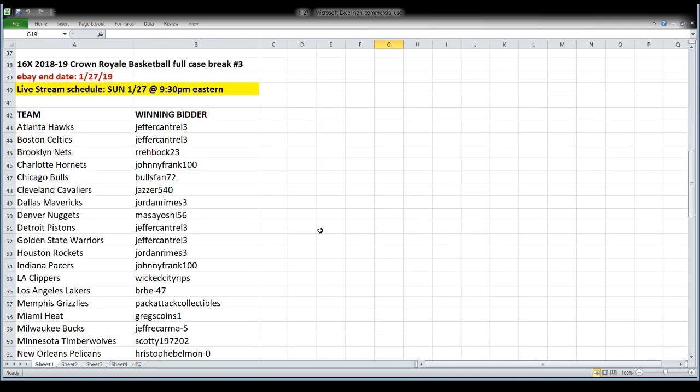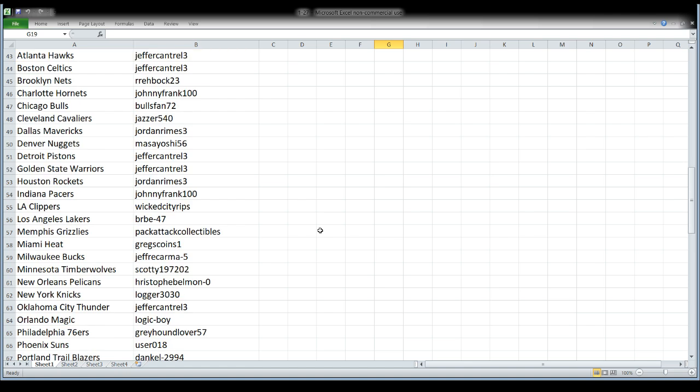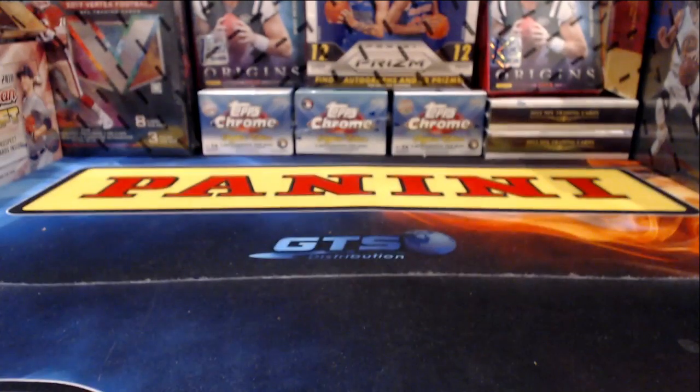So a 16-box case of 18-19 Crown Royal Basketball. This is a full case break. It is break number 3. Team names are on the left, winning bidders once again across from each team on the right-hand side. And, of course, when we get to Prism, we'll put that spreadsheet up that shows our Prism participants. This one is just for Crown Royal.